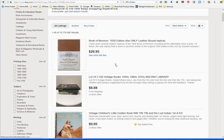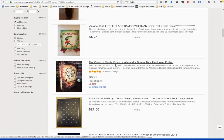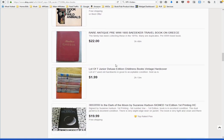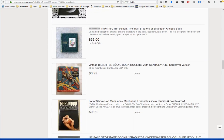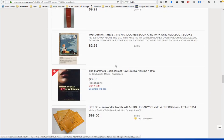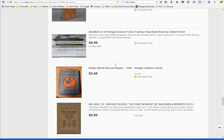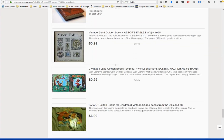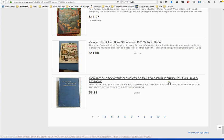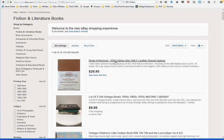Okay, so you bring up this fiction literature, and I actually got to it by a different way the other day. Here in a minute, I will look to see if I can find that better way to do it, because I'm getting mostly not what I'm looking for here. A lot of these are used books, and we don't want to show how to sell used books. We want to show people how to sell new books. So let me do this.